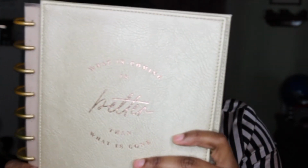And then the last two favorites that I have for 2021, they go hand in hand. It has been my What Is Coming Is Better Than What Is Gone Happy Planner. I absolutely have loved this happy planner this year. I love to plan. I love to write down whatever I have going on. I like to use my sticker books to just kind of give me a little bit of motivation to just keep going. I am using the happy planner for 2022. I just have a smaller one. I have been able to keep up with everything that I've had going on with this planner.